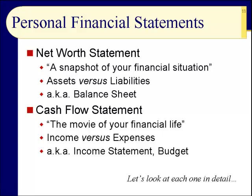Folks, here's the meat of our chapter. The personal financial statements. We call it the net worth statement and the cash flow statement, and the accounting professors and students just cringe because the real name is a balance sheet and income statement. But for personal financial planning, this is good. Net worth statement, cash flow statement. The net worth statement is the snapshot. It's a point taken in time of your assets, what you own, versus your liabilities, what you owe.